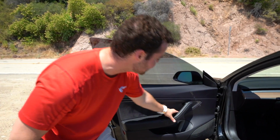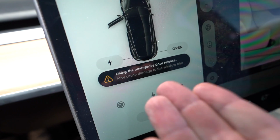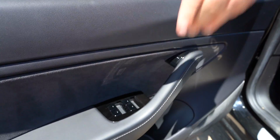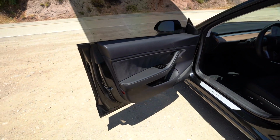Now, you're likely to most want to pull on this handle because how often are you used to pressing a button to open your door? The problem is when you pull on this handle, you actually get a warning on the screen, which I'll show you, that actually says, use the other handle. Click this button because if you use the quote-unquote emergency latch, it could potentially damage the window trim. I don't understand why they would design a door handle that's gonna hurt the car itself. Imagine you opening your car door and then a warning popping up and saying, yeah, use the other car door.